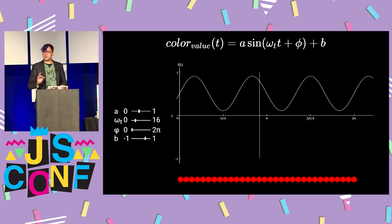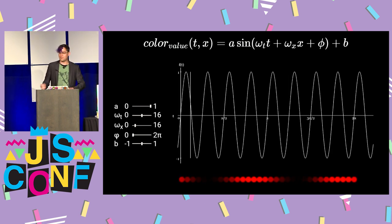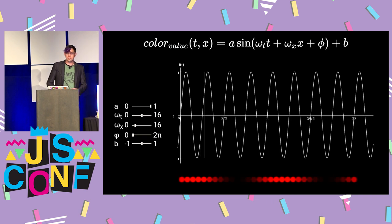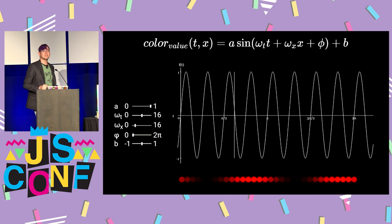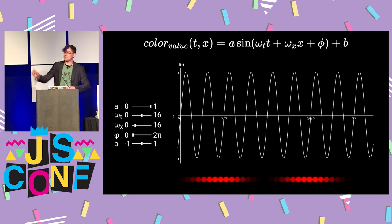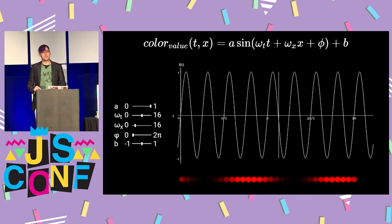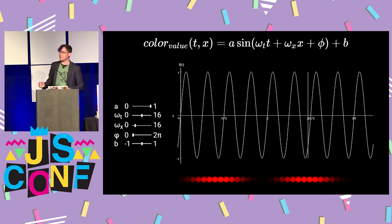Now, what if we made this a function of both time and space? Turns out we can do that with this modification of the formula here. So now we've added a little bit more to the sine wave. We have omega t times t plus omega x times x plus phi. So we just added that little bit. We sort of combined the previous two formulas together. And by doing that, we get this roving wave pattern.